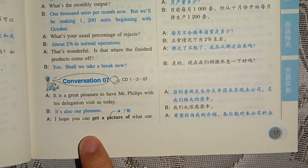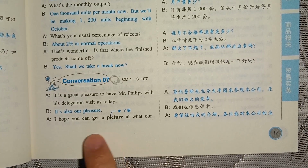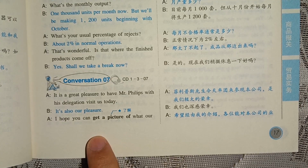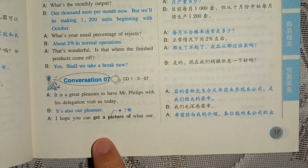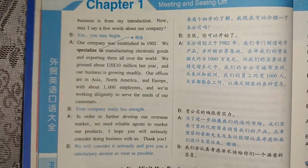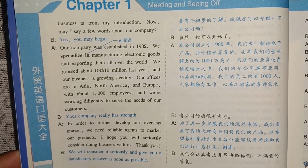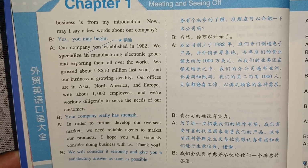Conversation 7. It is a great pleasure to have Mr. Phillips with his delegation visit us today. It's also our pleasure. I hope you can get a picture of what our business is from my introduction. Now, may I say a few words about our company?